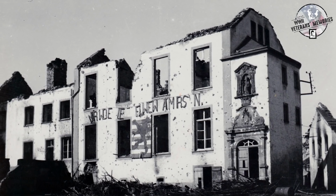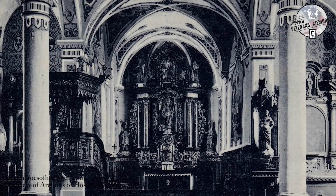We don't have any pictures of the city during the battle, but we were able to locate on the website Heroes of Hosingen quite a few photographs that were taken after the battle.